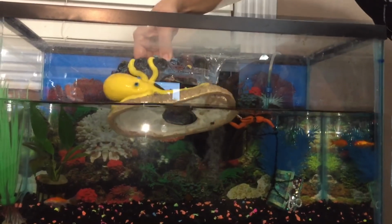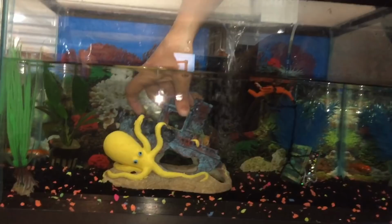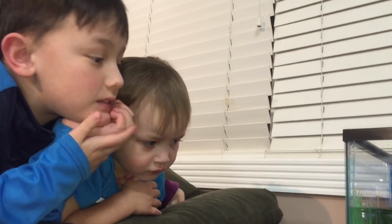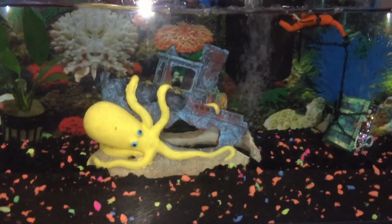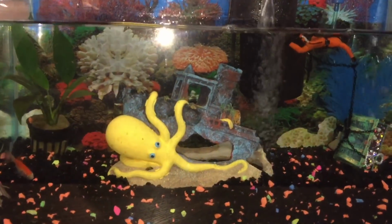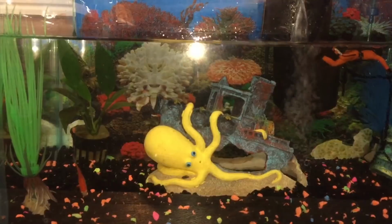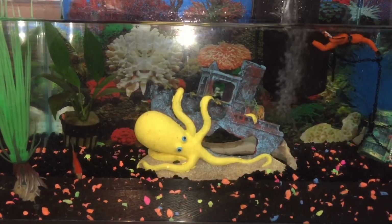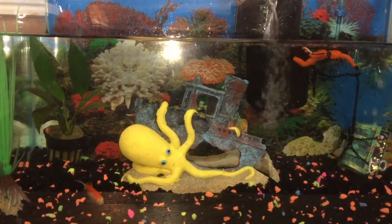Okay, so I'm gonna take this, and I think we decided that this guy is gonna be right smack in the middle for now. Does that look good there, guys? Does everybody like him right there? I don't wanna mix up the gravel too much because I know that stirs up a lot of yuck in the tank. So I'm gonna leave him right there. I wonder where my other snail is. I thought sure he was in there. He's hiding. Okay, so I'm gonna put that there and I've got a fire bush.